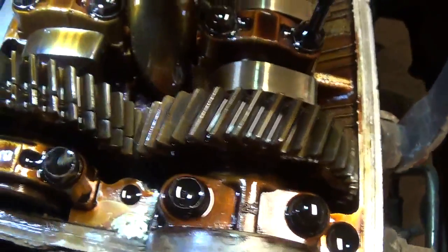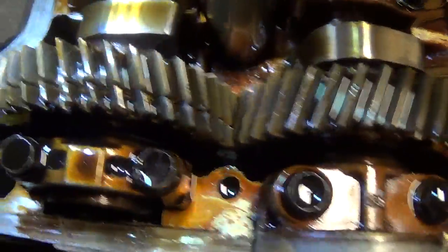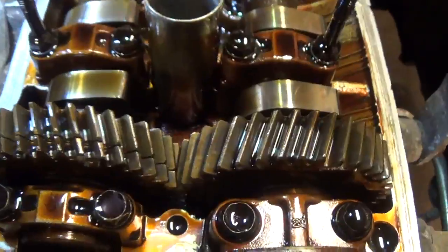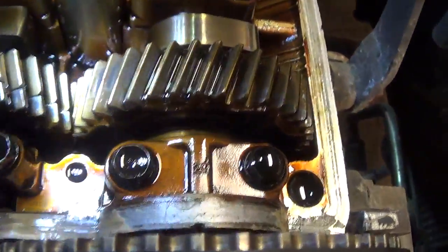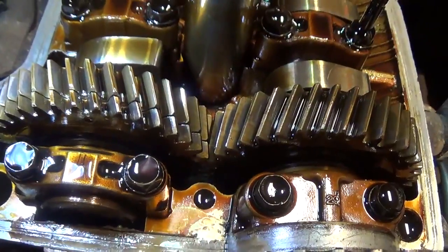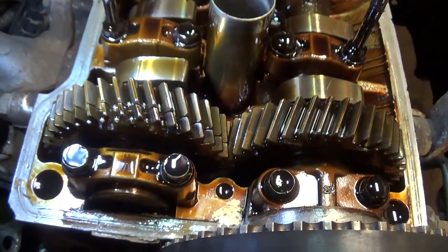Now, if you notice, the gear on the intake camshaft here is like a split gear, and by trial and error I actually found out that that's pretty important to cut down on the noise here, because these gears are obviously going to have some lash, and if that split gear is not spring tensioned against the exhaust camshaft gear, the valve train is going to be really noisy.